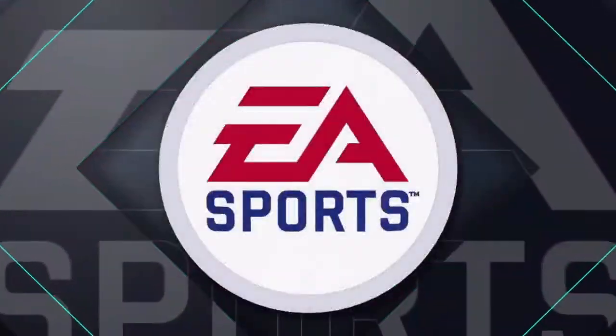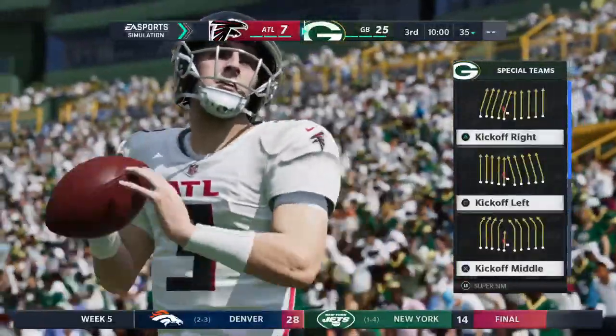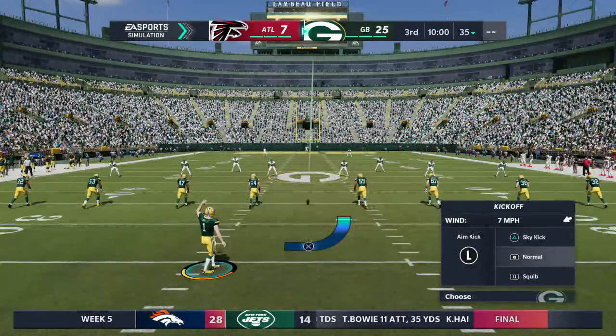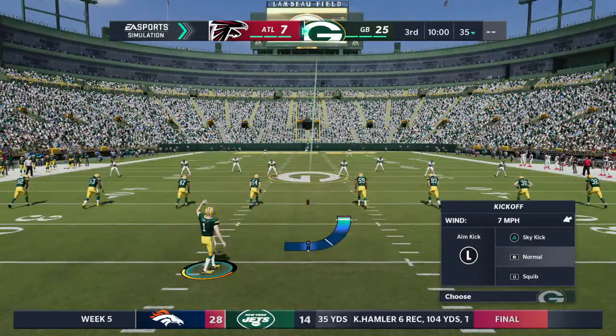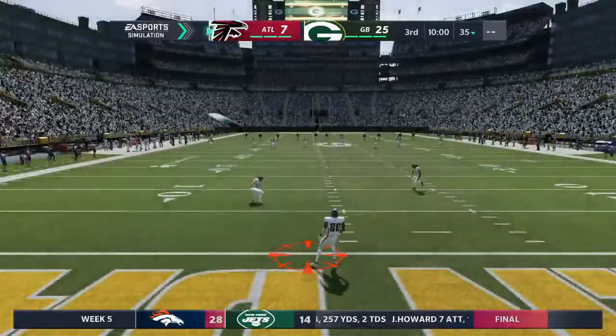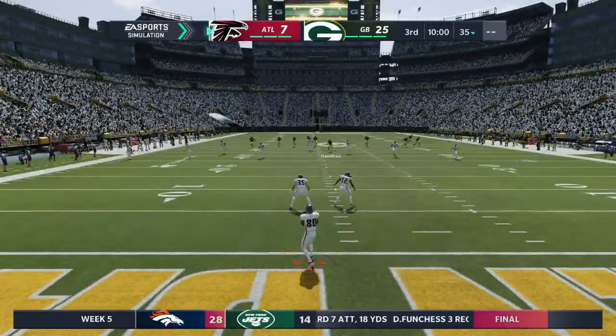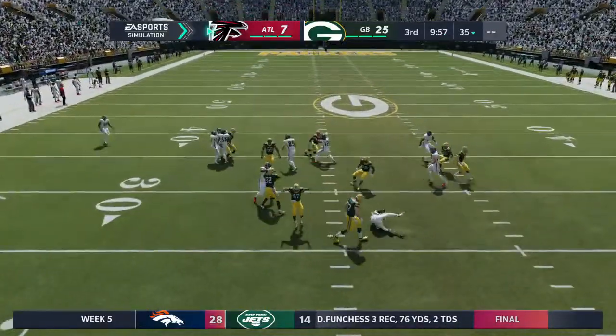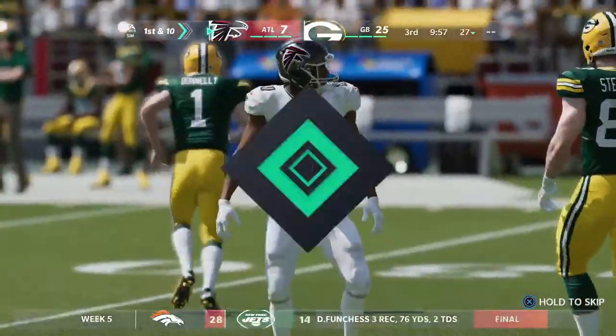So we reach halftime in what's been a fit. We now proceed to the start of the second half. Falcons 7. It'll be Falcons football, and they trail here as we get back underway on EA Sports. And they'll get him down inside the 30 at the 27.